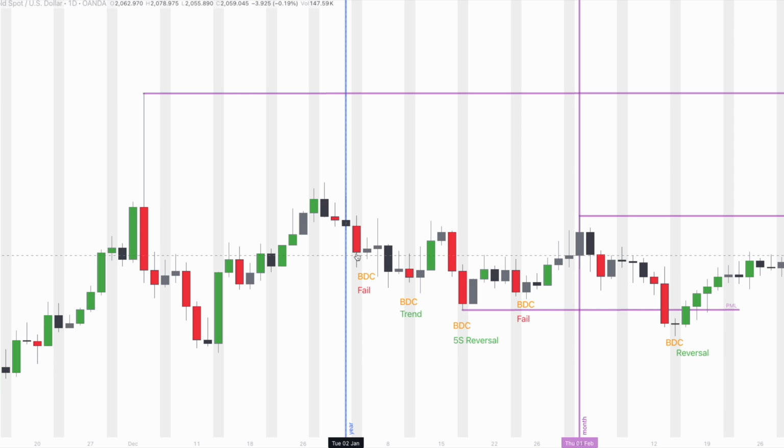So here, breakdown close, fail. So it didn't work out in this case. We are inside the previous month range, beginning of the month, but it's an extreme of the month, so worth a look, but nothing happened the next day, as you see. Then we get into the extreme of the month again, breakdown close, and this was a trend trade, not a very good one, but it was kind of a classic normal trend trade.